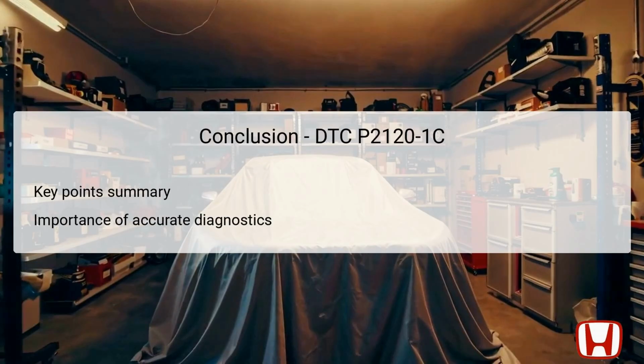In summary, addressing DTC P2120-1C involves recognizing the crucial role of the accelerator pedal position sensor A and associated wiring within the vehicle's performance system. Proper troubleshooting steps include evaluating the sensor's output voltage, inspecting circuit integrity, and verifying the condition of the PCM. Recognizing the symptoms experienced while driving can lead to timely diagnostics and repairs, thereby enhancing the vehicle's safety and performance.